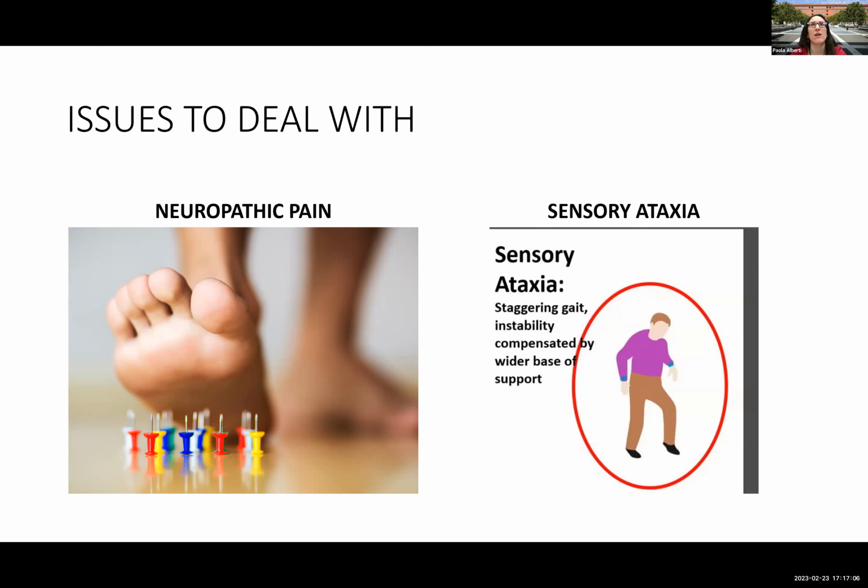Let's think of a real life situation. You have breast cancer, you have a metastasis in your femur, you get chemotherapy, you develop sensory ataxia, which means you do not feel well where your limbs are positioned. You are walking, you fall, and you break your femur.